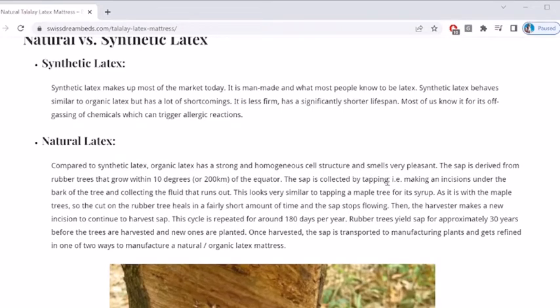The sap is derived from rubber trees that grow within 10 degrees or roughly 200 kilometers of the equator. The sap is collected by tapping, that is, making an incision under the bark of the tree and collecting the fluid that runs out. This looks very similar to the tapping of a maple tree for its syrup. As it is with the maple trees, so the cut on the rubber tree heals in a fairly short amount of time and the sap stops flowing. Then the harvester makes a new incision to continue to harvest sap. This cycle is repeated for around 180 days per year. Rubber trees yield sap for approximately 30 years before the trees are harvested and new ones are planted.